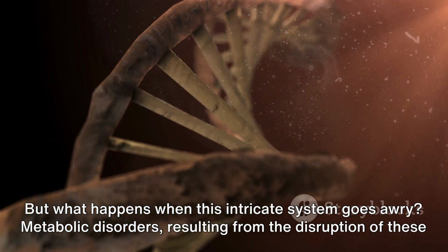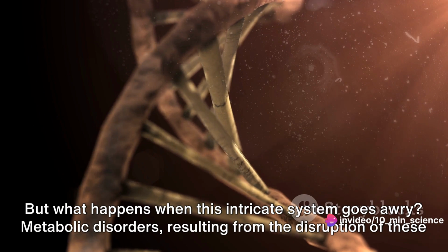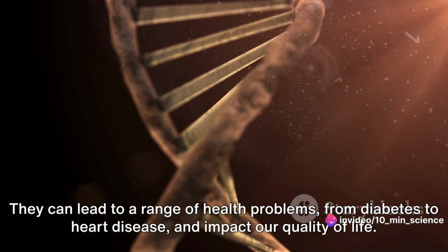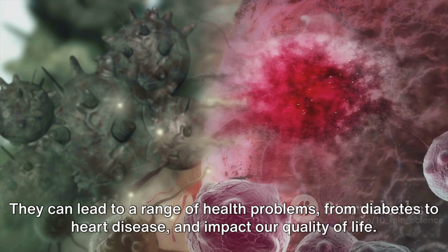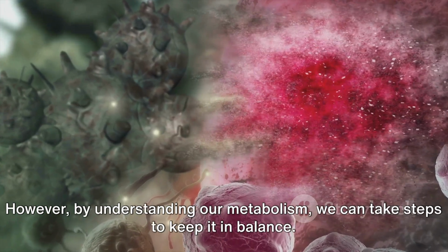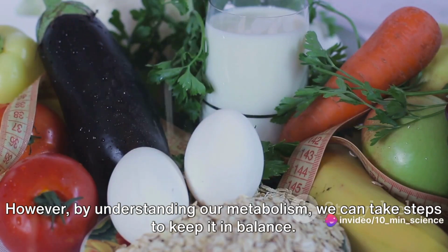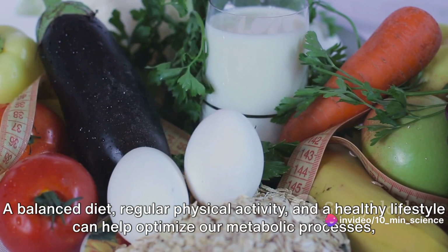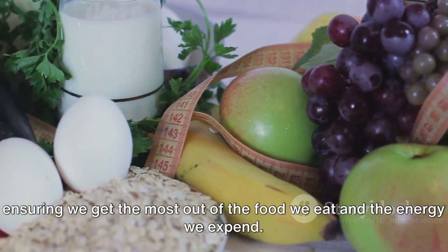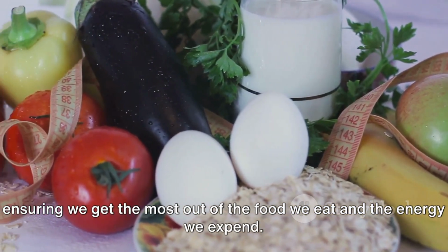But what happens when this intricate system goes awry? Metabolic disorders resulting from the disruption of these chemical reactions can have serious consequences. They can lead to a range of health problems, from diabetes to heart disease, and impact our quality of life. However, by understanding our metabolism, we can take steps to keep it in balance. A balanced diet, regular physical activity, and a healthy lifestyle can help optimize our metabolic processes, ensuring we get the most out of the food we eat and the energy we expend.